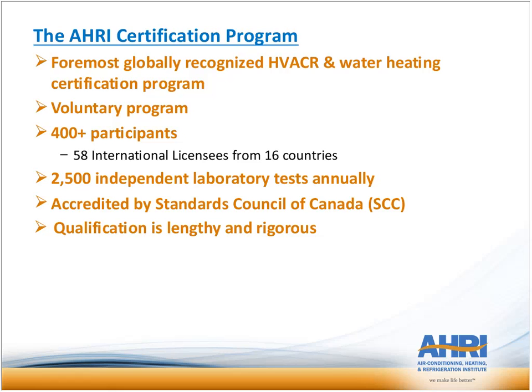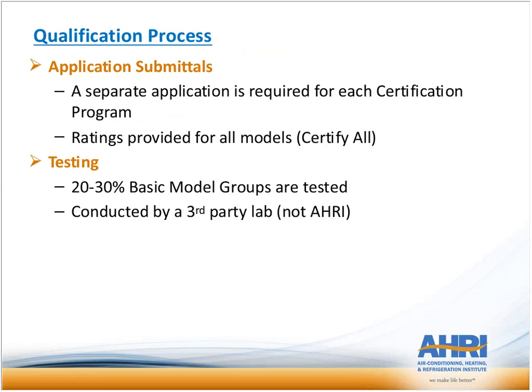So we do have, obviously, a number of manufacturers who have joined our programs. We have over 400 manufacturers in over 40 certification programs with many international licenses of folks participating around the world. And we conduct rigorous testing on a regular basis. About 2,500 independent laboratory tests are conducted annually. Our certification programs and just organization in general is accredited by the Standards Council of Canada. And our qualification process, which I'm going to get into in the next slide, is extremely rigorous.